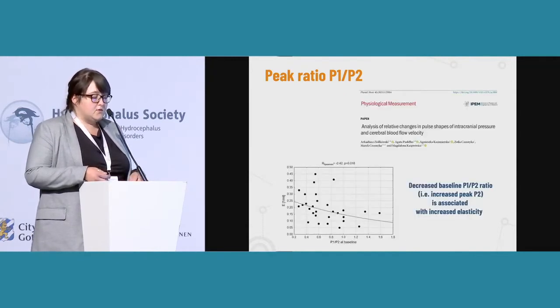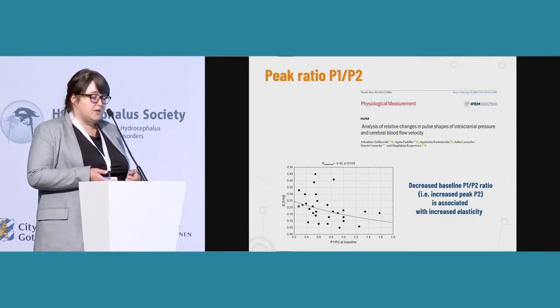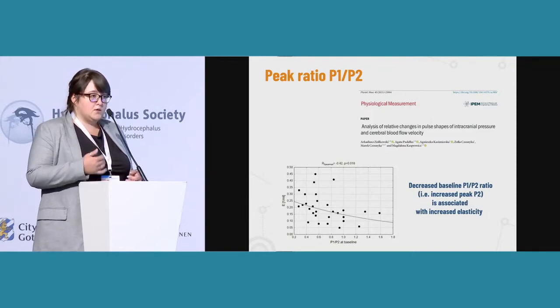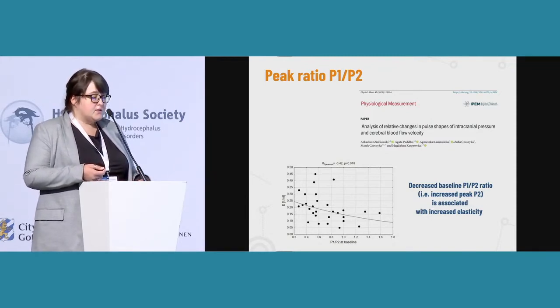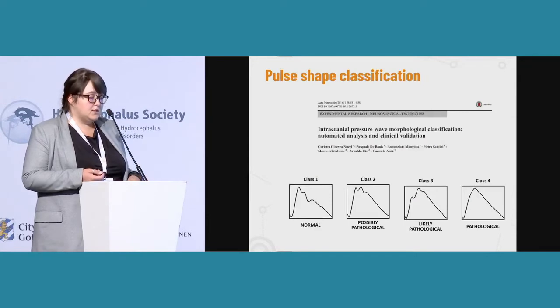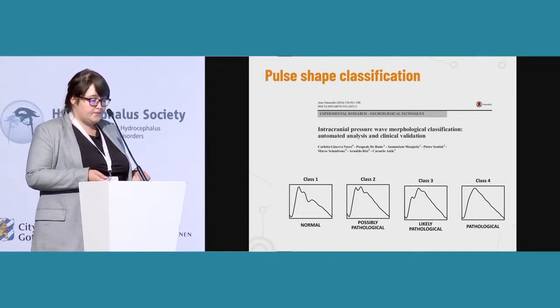We also saw that if we consider the baseline prior to the infusion test, the decreased baseline P1, P2 ratio, so the increase in the second peak, is actually associated with increased elasticity, so worse compensatory parameters. But because the assessment of the peak ratio is relatively difficult from a technical standpoint, a different method was suggested that is based on classification of characteristic shapes of the waveform.